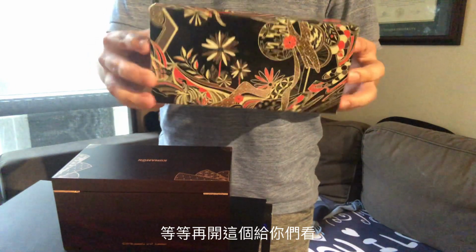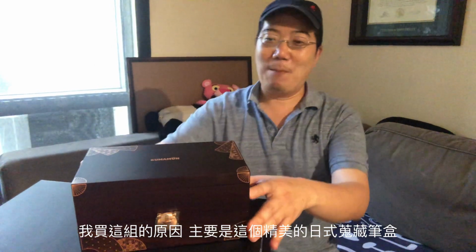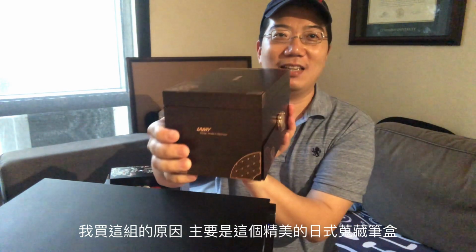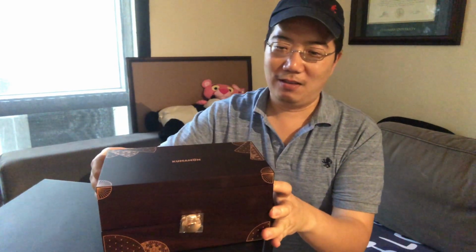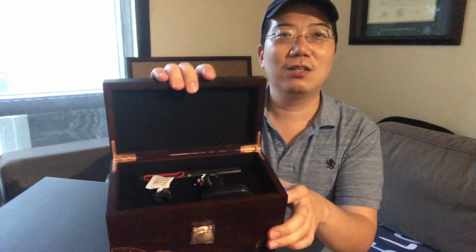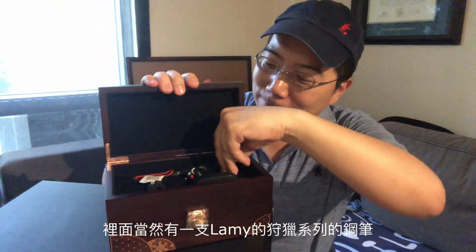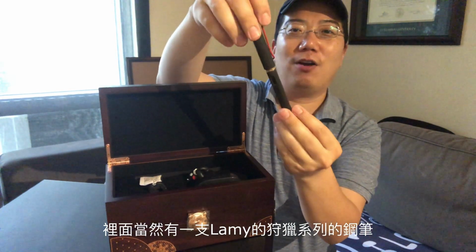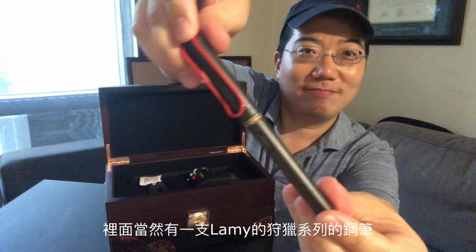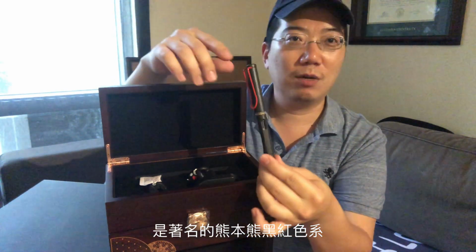I'll show you guys this later. Okay, the reason why I bought this set is mainly because of this very nice Japanese pen collecting box. The wooden box has a very nice finish, and when we open it, whew, of course there's a Lamy Safari edition, a collection of the fountain pen with a signature black and red color of the Kumamon bear.